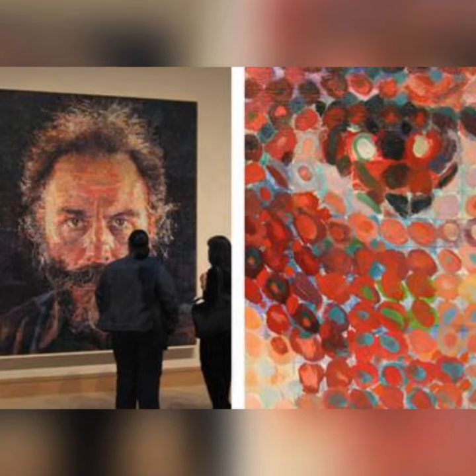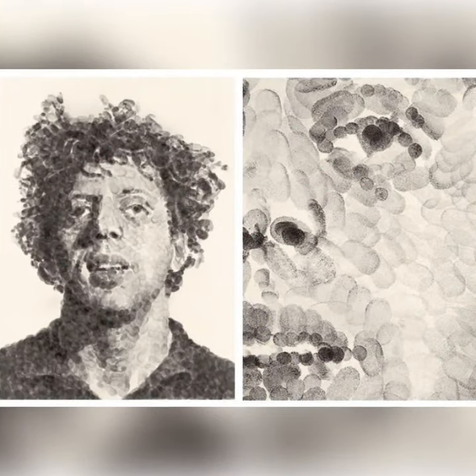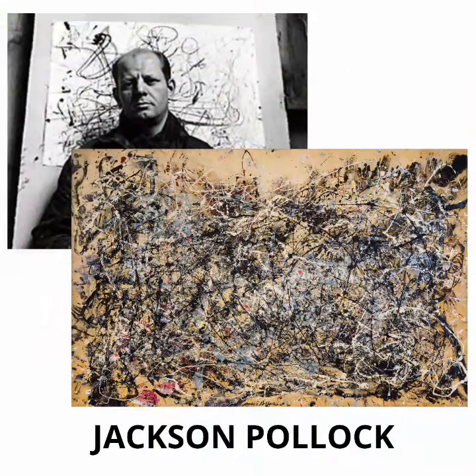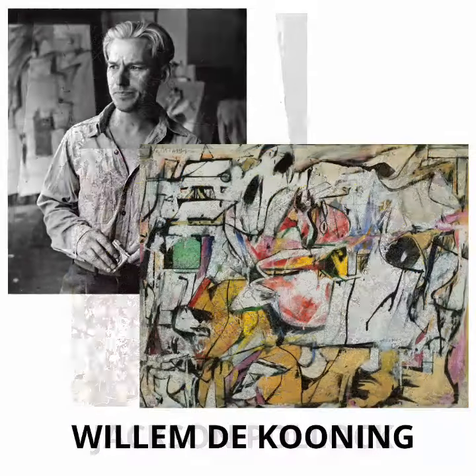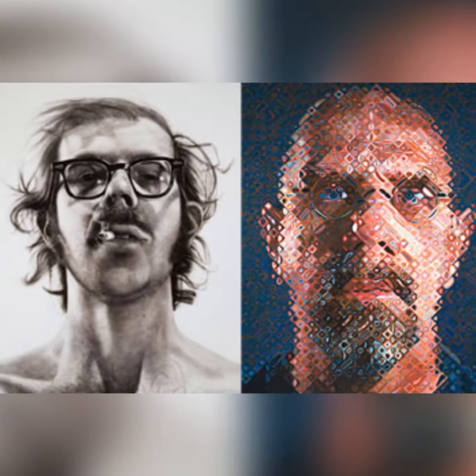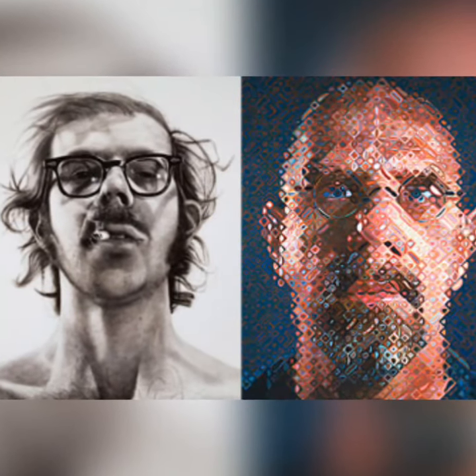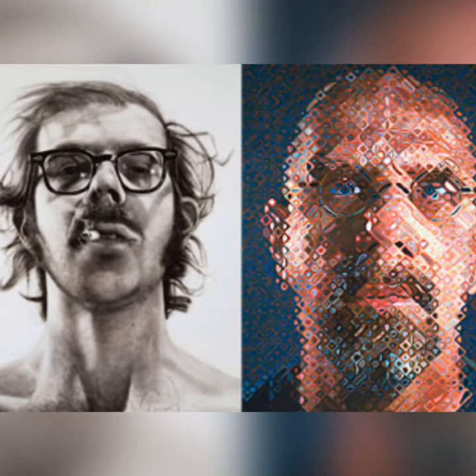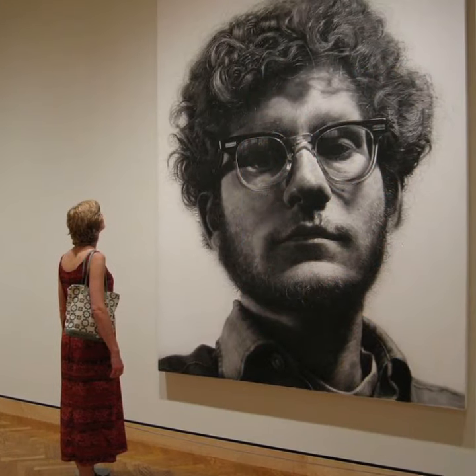Chuck Close had a lot of trouble in school and couldn't play sports, but loved painting. He grew up around some of the great abstract painters of the 1950s and 60s, like Jackson Pollock and Willem de Kooning. But he had trouble remembering people's faces. So he invented a technique that blended his love for abstract and his need to remember faces.